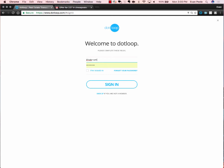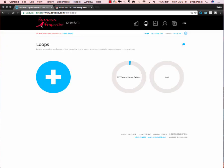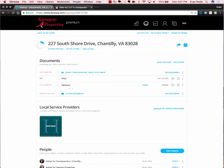You might prepare a contract ahead of time, and when you get to the property, say, okay, do you guys want to make an offer? Great, how much? Okay, let me pull out the contract that I already started on dotloop on my phone or my tablet. I'll fill in the price, we'll pass it around, get it all signed, and then I, as the agent, can log back in and shoot that over to the listing agent.